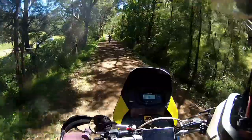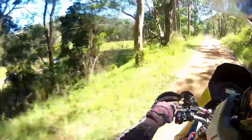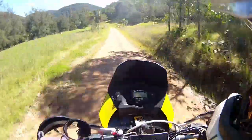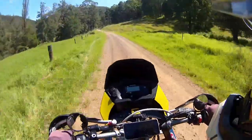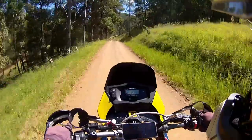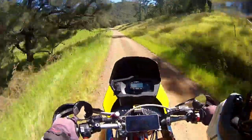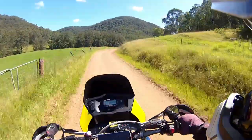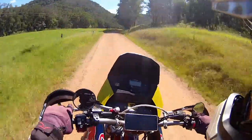Alright, so off we go. We're gonna swap bikes in a minute when we get through some of this gnarly stuff. I'm in putt mode and he's taken off in race mode. Can't catch him, he's gone.